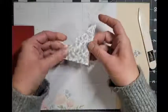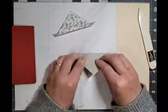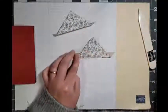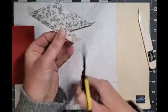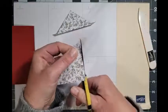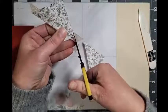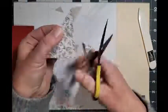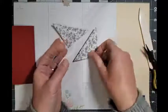Now I'm going to fold them down like that. And then I'm going to take my paper snips and just snip these excess corners off. Okay. Such a lovely card, and really it is quite simple to make. So we've got these two folded pieces now.